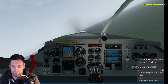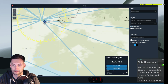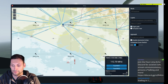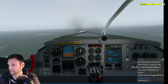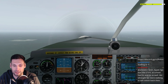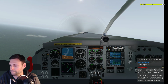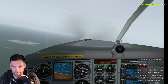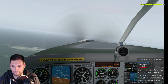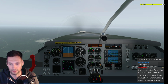Okay, so is this the right direction? Yeah, that is the right direction. Okay. Stalling in 3, 2, 1, and power on stall. This was good. This was really nice. Why is that?